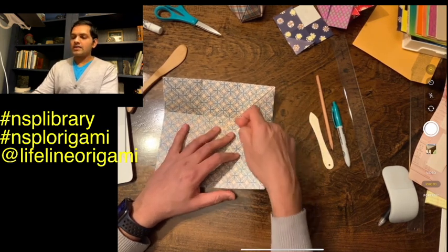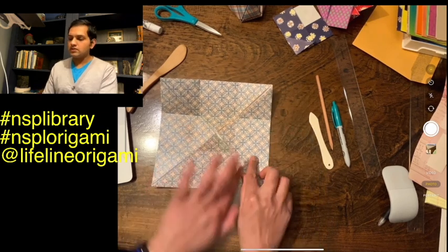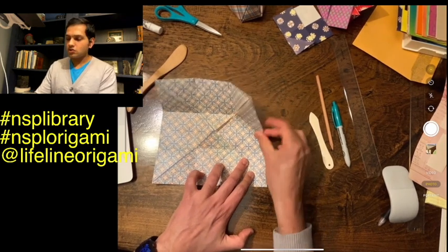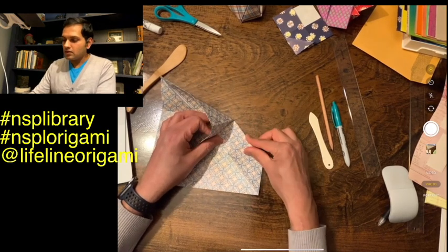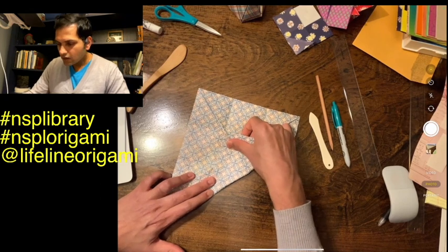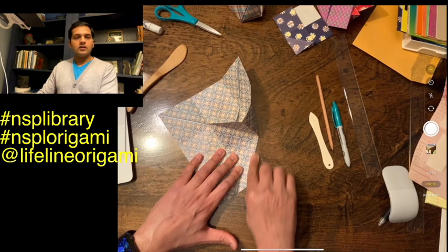Now to X that out, or to cross that, you have to do it going the other third mark. So you're going to again lay that edge onto this third, if you will, and you're going to fold it in an X.